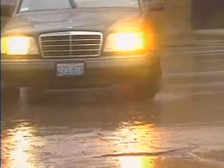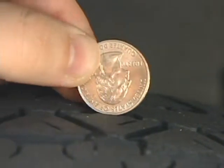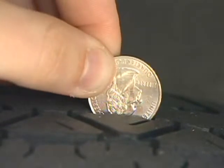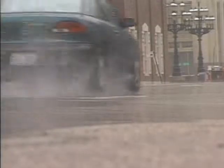While you're checking pressure, it's also a good idea to take a close look at the tread on your tires. Look for excessive or uneven tread wear. You can use a quarter to measure your tire tread like this. If the tread isn't thick enough to reach the top of Washington's head, it's probably time to get new tires. Driving on tires with low tread is dangerous, particularly in bad weather.